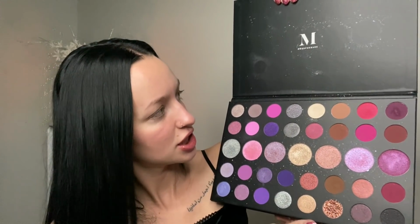And last but not least, this is the close second runner of one of my favorite palettes by Morphe, and that is this big daddy right here. This one is the 39S. Such a gem palette. Watch this. Let me tell you something. Every time I film, this is pretty much the palette that I use to do my makeup.